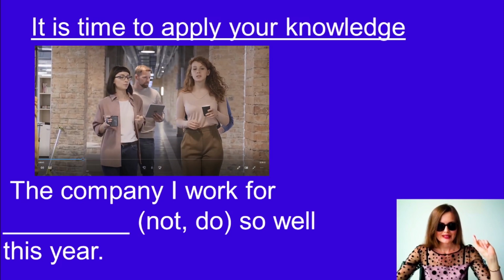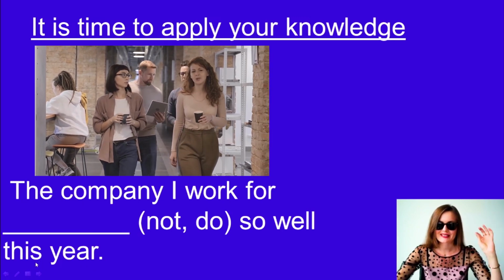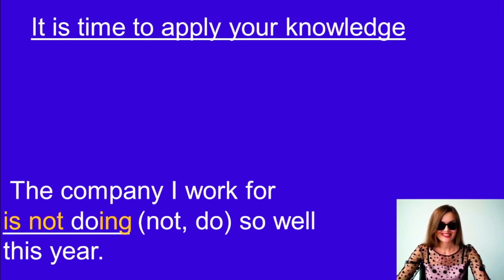First of all, you can see that this person is talking about something that is happening this year, right? You can see this year at the end of the sentence. Based on that, you can understand that you should use, of course, present continuous. Consequently, you need to build a negative sentence. Why negative? Because you can see the particle not, right? Let's build a negative sentence in present continuous. Okay, good job. So you got, the company I work for is not doing so well this year.